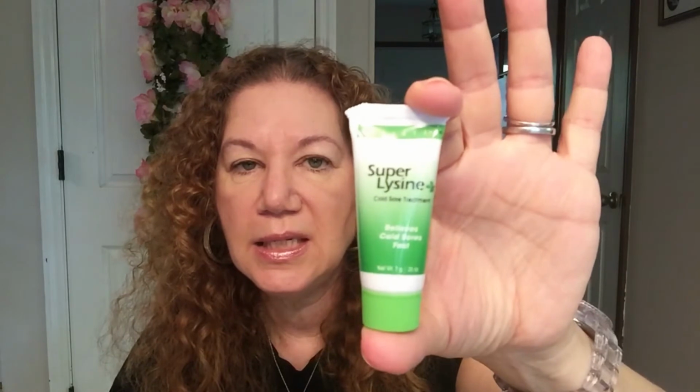I mean, this is how small that is. It's a teeny, teeny, tiny tube. I'm trying to see if I can see how big this tube is. I think it's like 7 grams, or it says 0.21 ounces. I mean, it's really, really tiny.